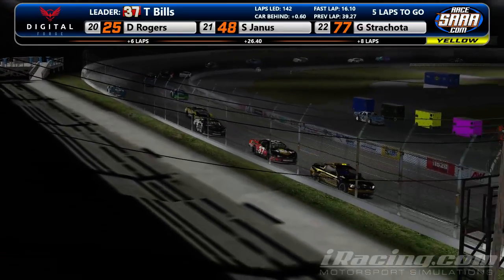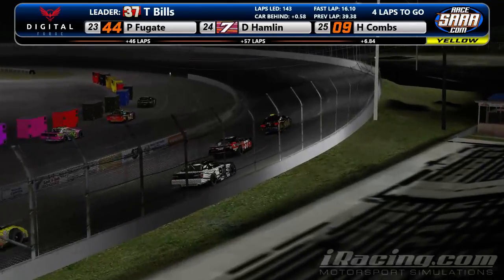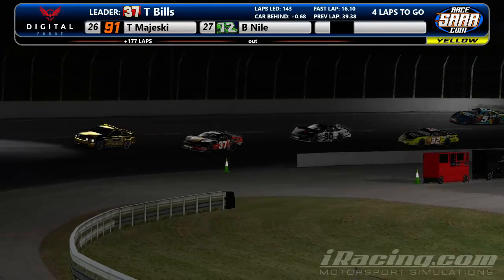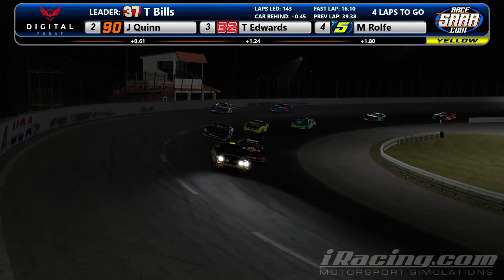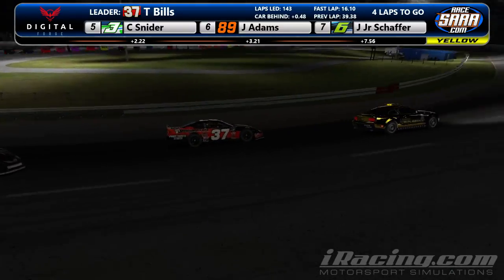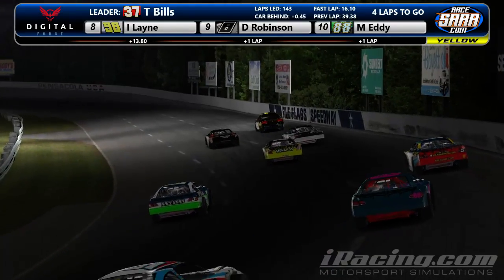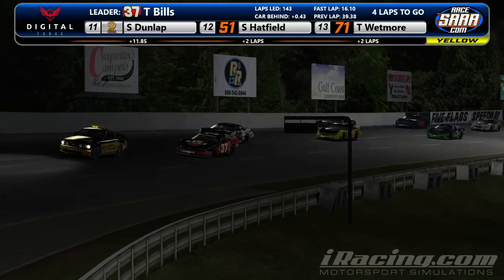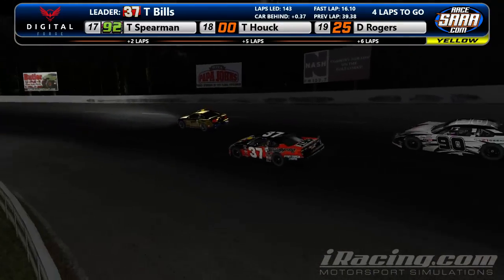Quinn may have something left for Bills. As we continue to pace with 4 laps to go, we should see at least one, if not a 2-lap shootout. $100 on the line for the winner of the Fall Brawl Spectacular.